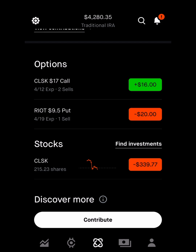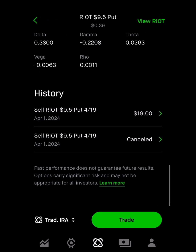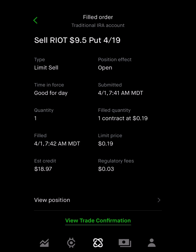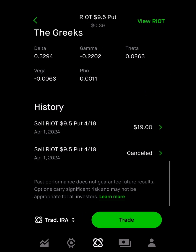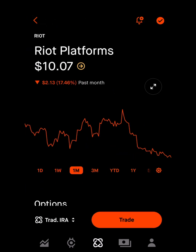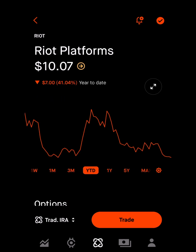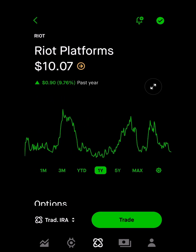So not too bad. We did sell this Riot put. We sold it back on 4/1. We were paid $19 on this, and it's possible that Riot could get to the $9.50 strike. It's sitting at $10.07. I'm trying to think if it's even gone that low before in quite some time. Yeah, it's pretty much stayed around that $10 mark. Let me go back a year. So it's possible to get there, to the $9.50.